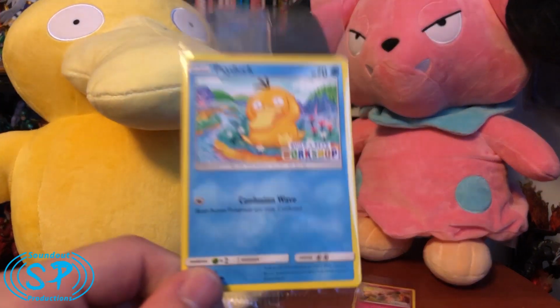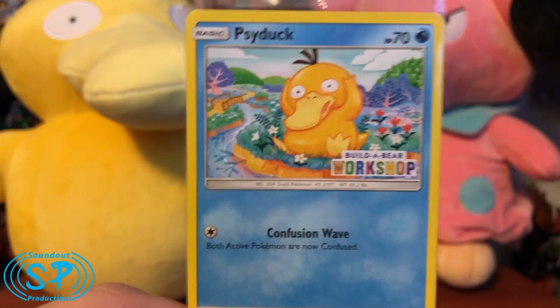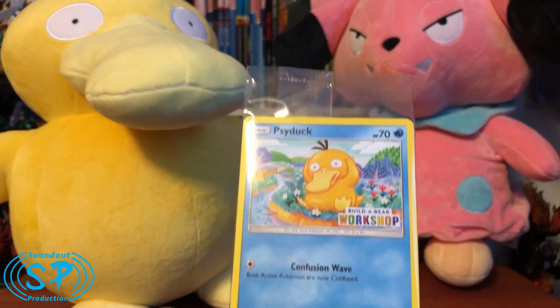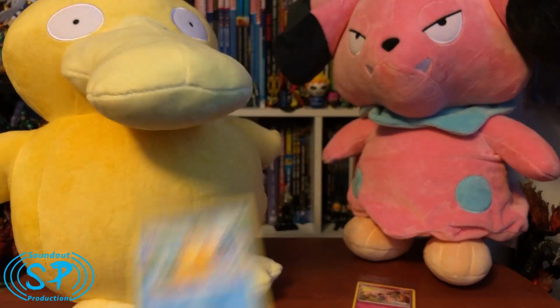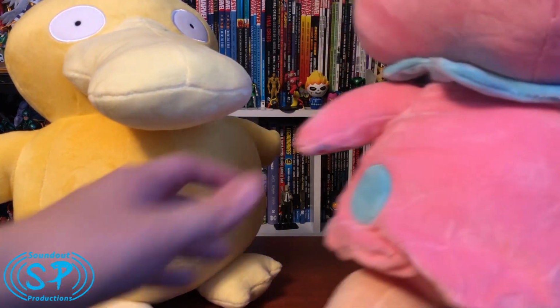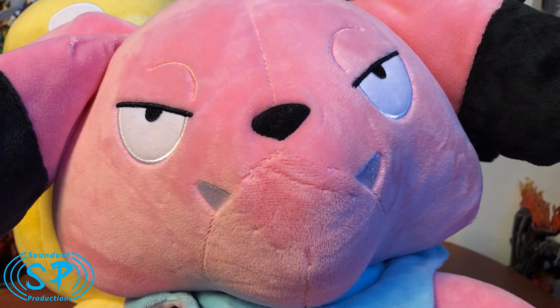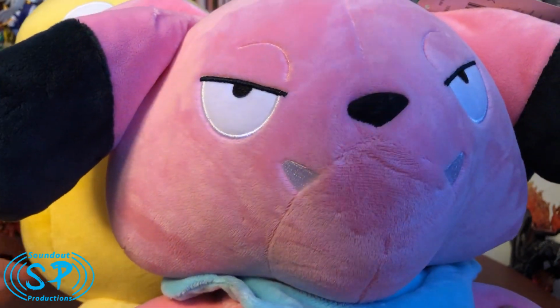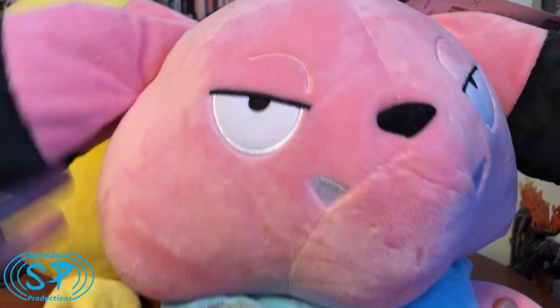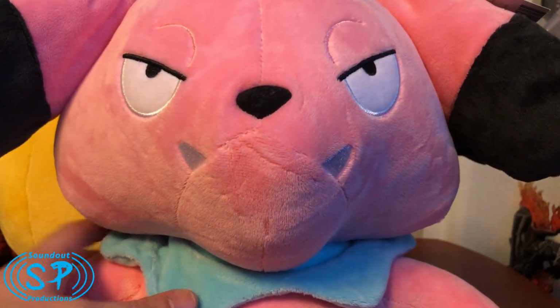I don't know if they were running out of these. Maybe they have one for each one of them. You get an exclusive Pokemon card. Now this one's got the Build-A-Bear Workshop logo on it, like previous ones, and it's unique art. I don't collect Pokemon cards anymore, but I do have a bunch of these from the Build-A-Bears, which is nice. And then Snubbull, same kind of deal, except Snubbull was kind of a surprise for me. Psyduck was one I expected due to Psyduck's general notoriety. And I know that Snubbull's got a fan base, but he's not one of the big names. And most of the Build-A-Bear ones are big names.